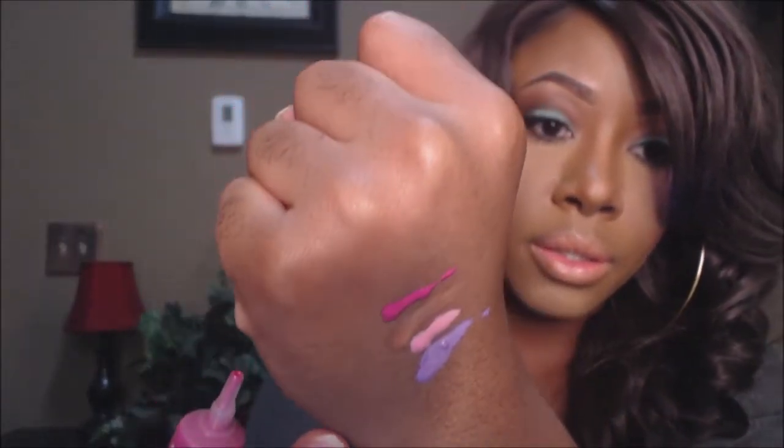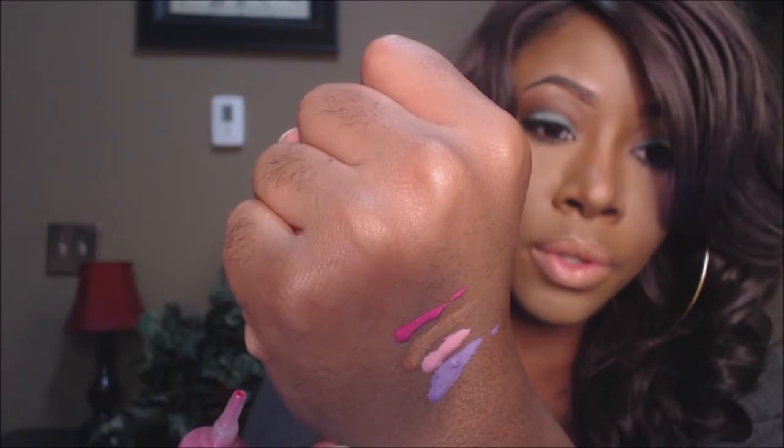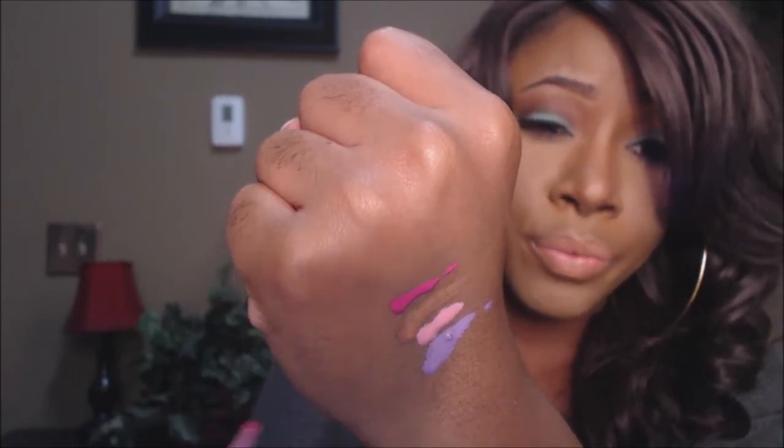Focus. There we go. Okay, and that's Caterpillar Smoke.